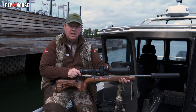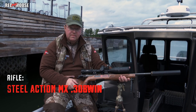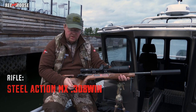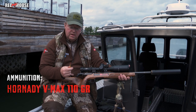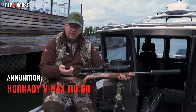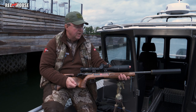For this seal hunt, I have chosen to use my Steyr action caliber .308. I think it's a very good caliber for this. It's accurate, and I have the Hornady V-MAX bullet. It's a soft bullet. It's perfect for this kind of shooting when you shoot for headshots on the game.